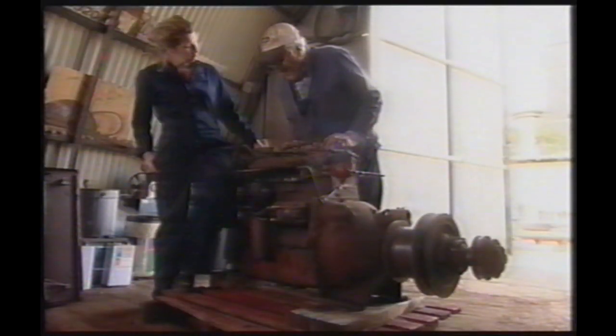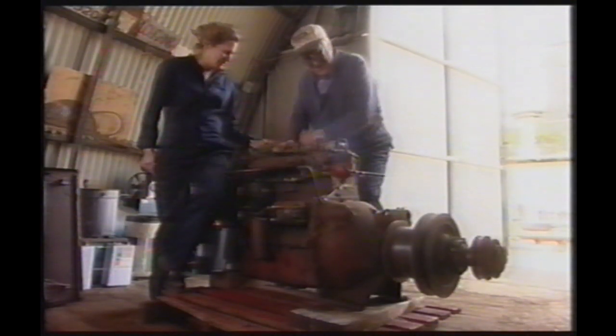Do you reckon it's the runner? It'll strike up. But you reckon? I always assume the worst on these things if they've been sitting around. You would think so.